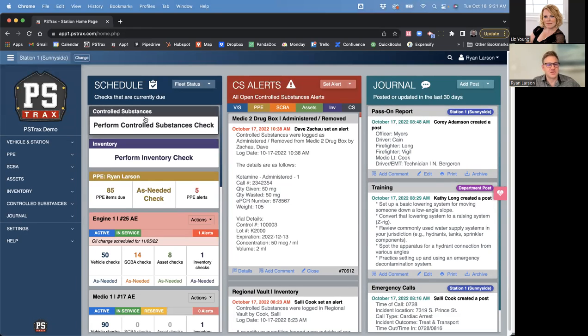Today, we're going to spend most of our time in the controlled substance module. And what we'll do first is kind of walk through the day in the life of a medic and how they would use the system to track their drug box and the different events that they would perform. And then we'll kind of move into some of the more admin events, if you will, like restocking vials from a vendor and looking at some of the report features. So let's go ahead and hop in.